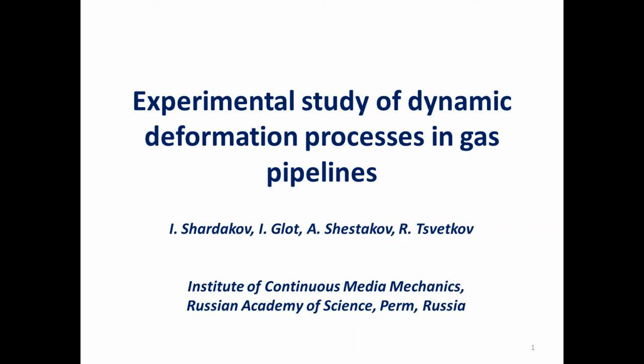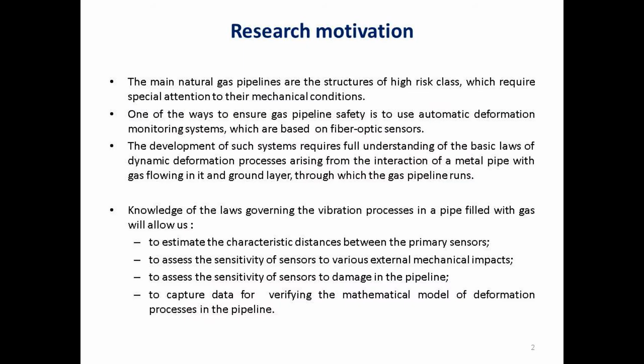The work of a group of scientists from the Institute of Continuum Media Mechanics, Perm, Russia, concerns the experimental study of dynamic deformation processes in main gas pipelines. The main gas pipelines are actively used now. They are structures of a high-risk class, which require special attention to their mechanical conditions. The peculiarity of these objects is their large extent and inaccessible location.